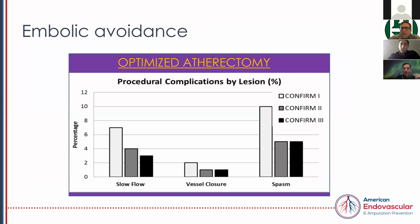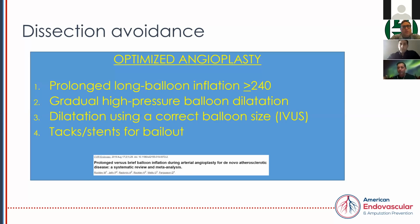If I can interrupt for 1 second there, I think what you were pointing out about optimized angioplasty is that, in order for us to have better and longer-term results, it's also very important that it decreases our complications. So it's not even just our long-term results, but also the tools we're using, including intravascular ultrasound, because that can sometimes direct you to which atherectomy device you want to use.